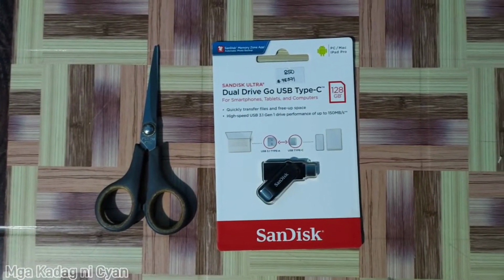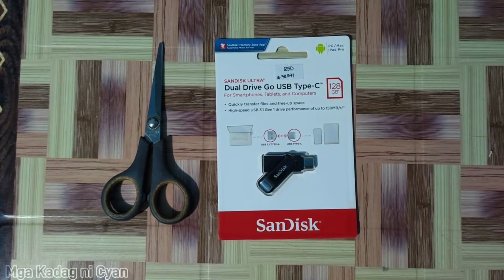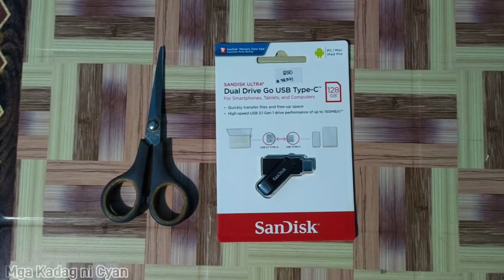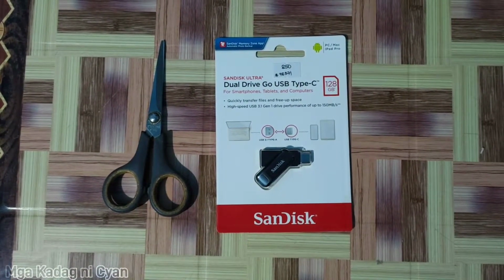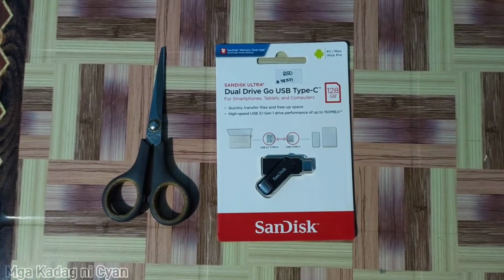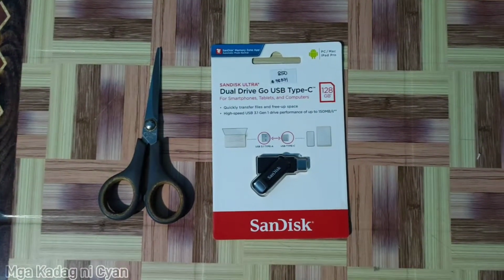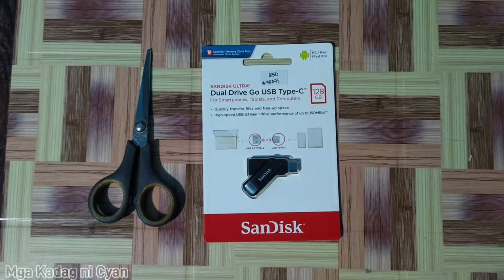Hello mga kadaggers, I just bought this dual drive Go USB Type-C sa iTech sa loob ng Capital Central Ayala Mall dito sa Bacolod, and I would like you to stay with me as I review and show you the speed of transfer of files from my phones using Redmi Note 10 Pro. That's it.